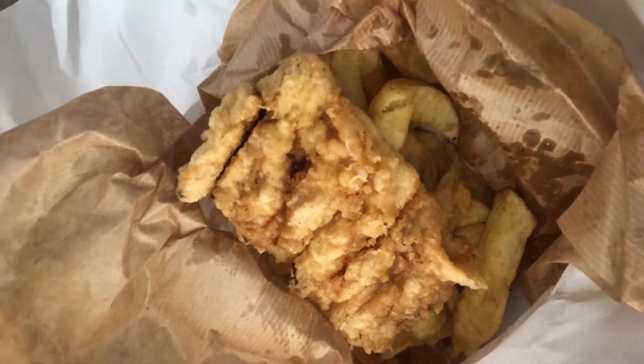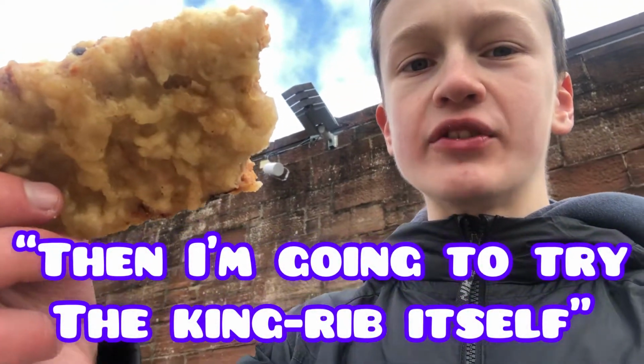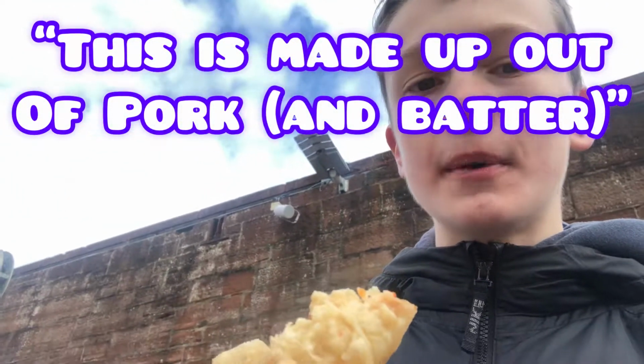So I'm just going to get some lunch now before the next train comes. I'll show you what I get in a minute. So I've got my lunch here. I have ordered a king rib supper out of Albert's Fish and Chips in Glasgow Street, and I paid £5.50 for it. So I'm going to give this a wee try. Here's a chip. Very plain, don't taste of anything, but they're still nice. Then I'm going to try the king rib myself. This is made up out of pork.